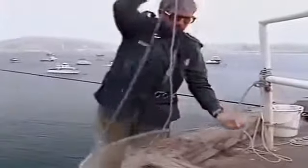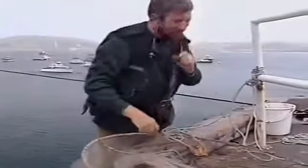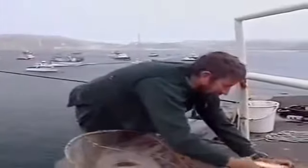Cool, that was a bit of luck. It went in the net first time. Hello, there's a lot of holes in this net, Roddy. I hope it doesn't slip out of one before we get it up. Here we go. Seems an awfully big net, doesn't it, for such a little fish, but there he is.